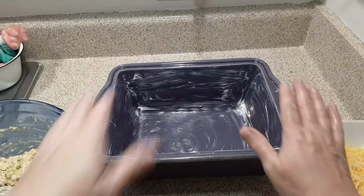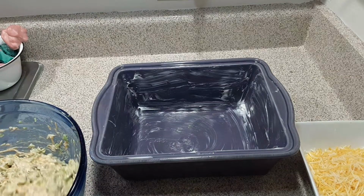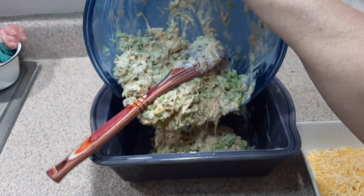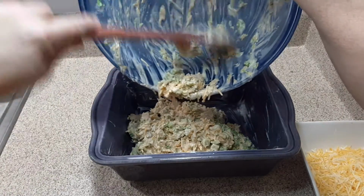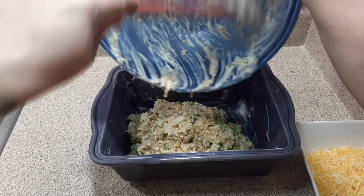Now, in a very well-greased casserole dish, and it doesn't have to be a big one, you're just going to pour this in there like this. I'm sorry if my arm was in the way. I'm trying to do this with y'all being able to see me. And then you're going to top it with the 4 ounces of Colby Jack cheese.